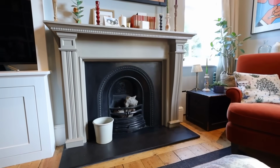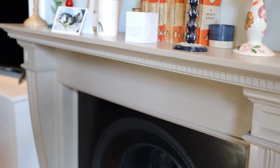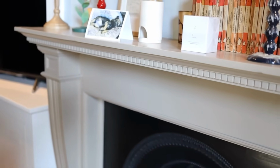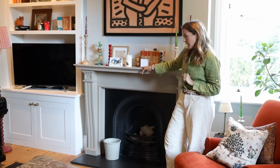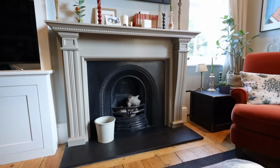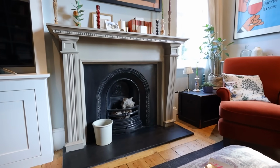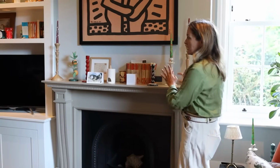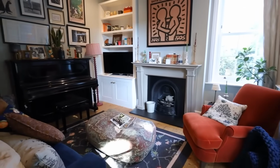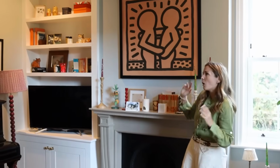I found this fireplace on the street. It was from a Marylebone tenement house, and it cost me, I think it was £100 for the whole thing, including the slate bottom. Our builder let out an audible sigh when he saw this, so we got him to fit it. I absolutely love it. We've painted it the same colour as the fireplace in the other room, just so that there's continuity. Again, we put in the cabinetry.